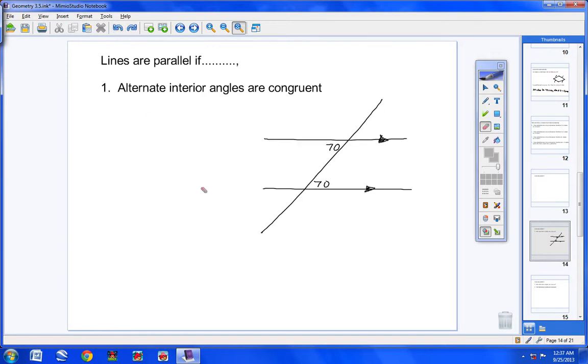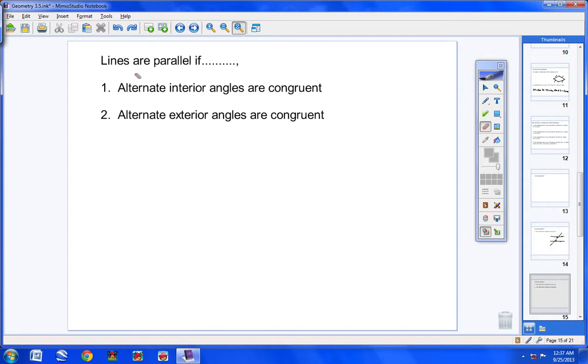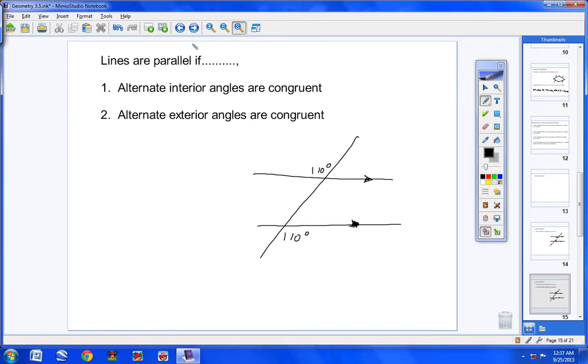And let's continue on. Now, write down number 2, please. Lines are parallel if alternate exterior angles are congruent. Now, if you want to write these examples down, feel free to. If you don't, then just watch. Alternate exterior angles. Well, I'm going to call this 110 degrees, and I'm going to come down here and call this 110 degrees. When I have two lines cut by a transversal in such a way that their alternate exterior angles are congruent, then I can definitely state without any doubt that these two lines are parallel. So that's the second way to prove that lines are parallel.